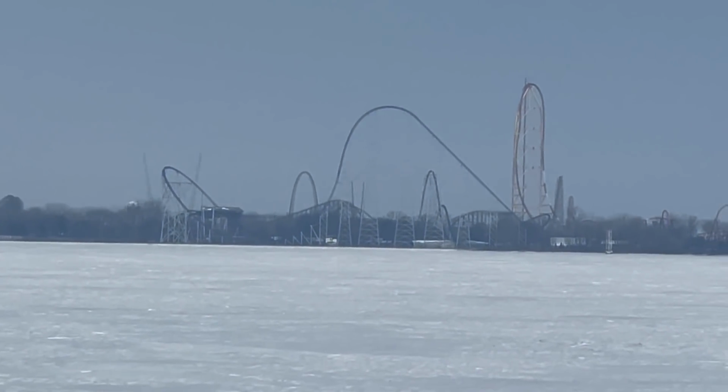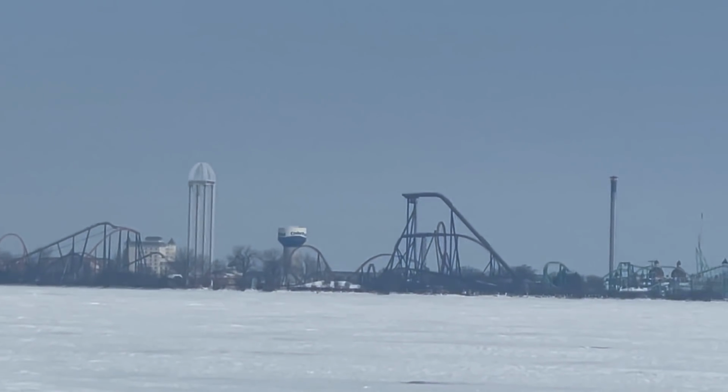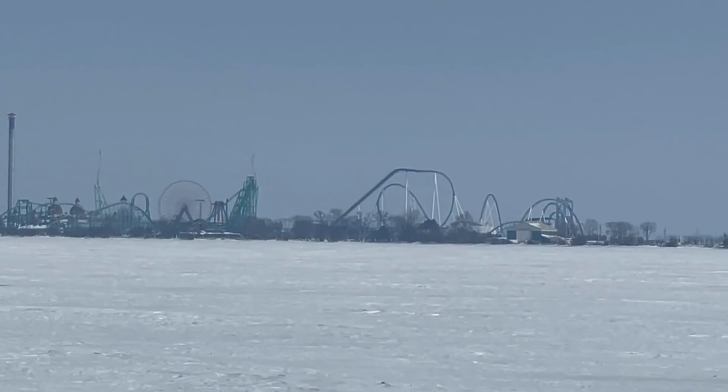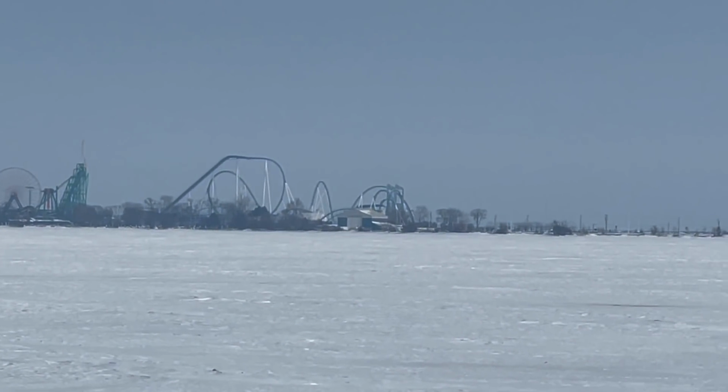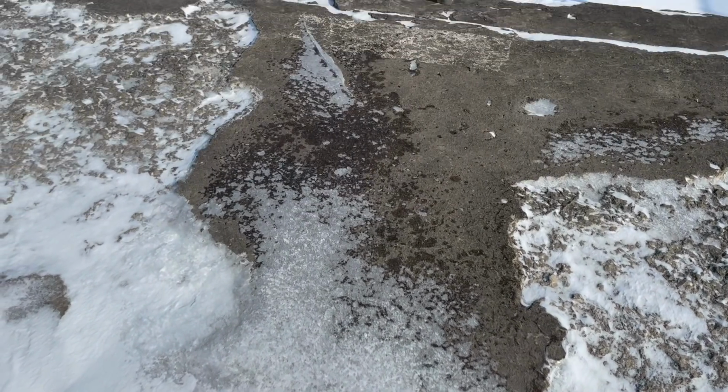Have you ever seen this view of Cedar Point? This view of Cedar Point is common in a lot of off-ride and cinematic videos of the park, and for years I always wondered where this viewpoint was. Well, the answer is a little park in downtown Sandusky called Battery Park.